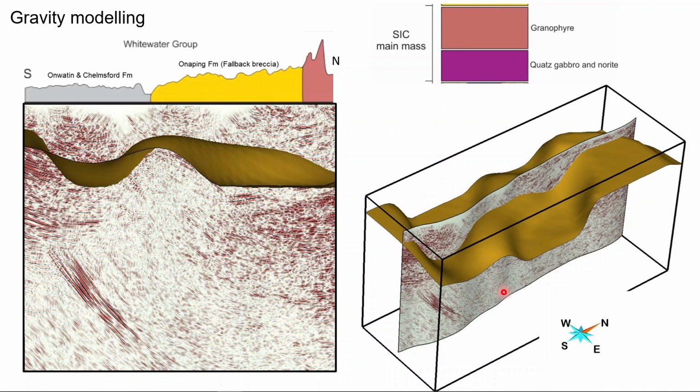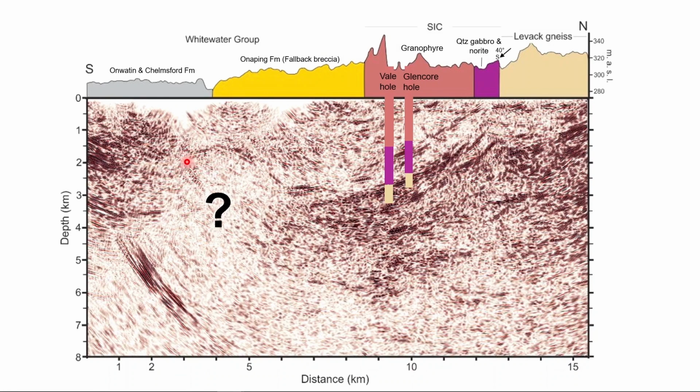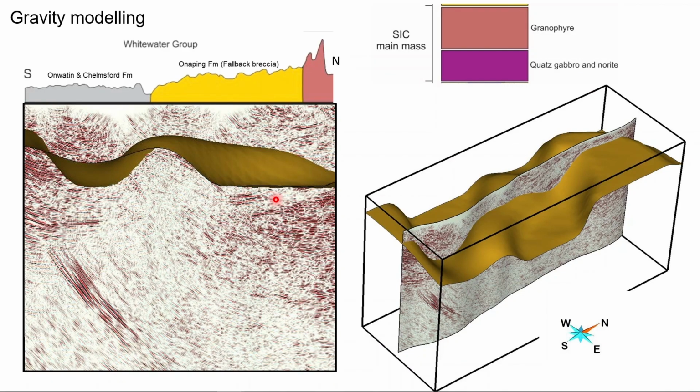And in the 3D section here, you can see the anticline is a southeast to northwest striking feature. That was pretty interesting, because when you look at the seismic, you can actually see this feature in the seismic. So the seismic cuts up some of the geology underneath. So I got more confident in the geology when we got this gravity modeling going. So that's great.